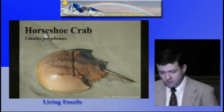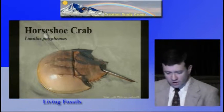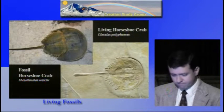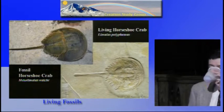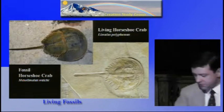Horseshoe crabs are famous. They actually introduce a very interesting problem. Horseshoe crabs today look functionally the same as the ones back then. You look at Mesolimulus, very, very little morphological difference between the two. You can hardly tell the difference. And horseshoe crabs cast doubt on how the Solnhofen fossils were formed.